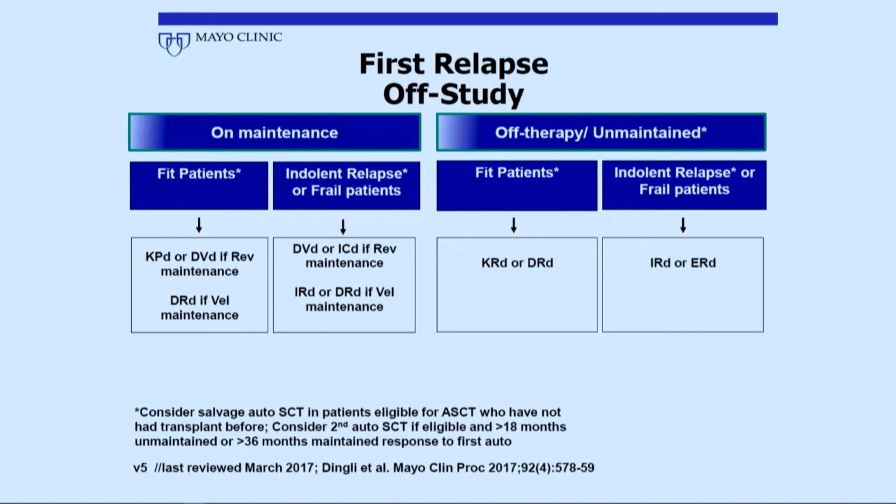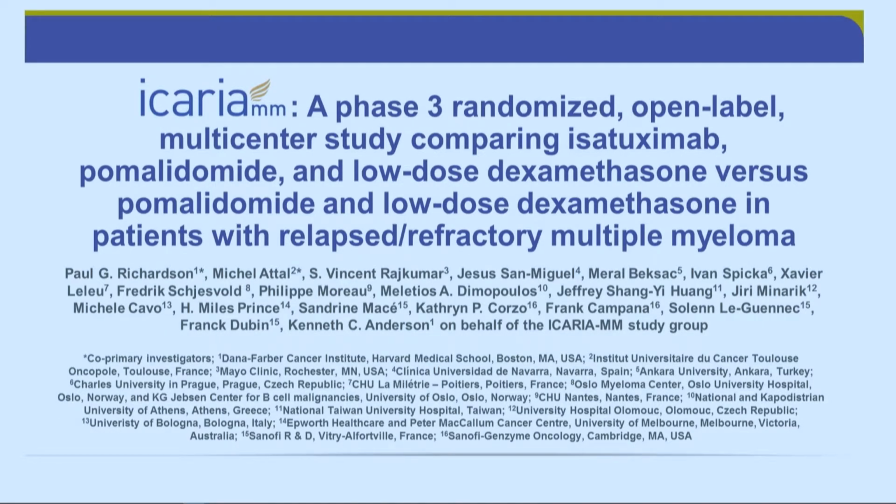And we kind of switch and play around with the drugs. There are no head-to-head trials with any of these, so I can't tell you what's better and what's worse. But you have drugs from daratumumab, from carfilzomib-based combinations, elotuzumab-based combinations, ixazomib-based combinations, and so forth. But in this space, Paul Richardson presented phase 3 data comparing another anti-CD38 monoclonal antibody, isatuximab, in combination with pomalidomide and dexamethasone, and that was compared to pomalidomide and dexamethasone.